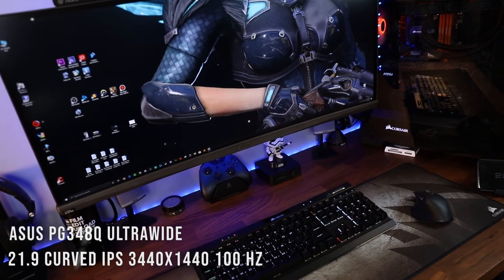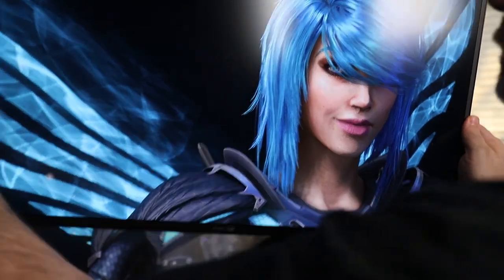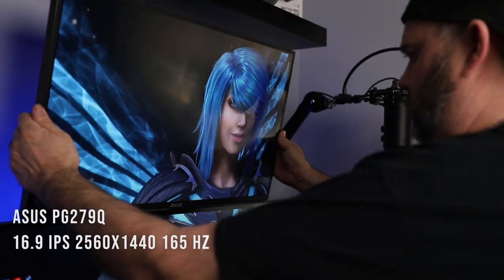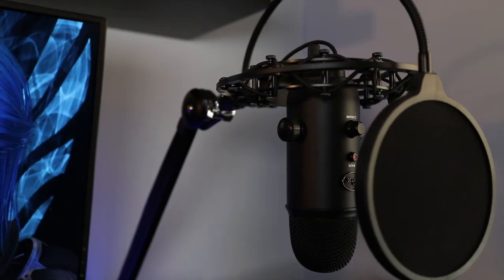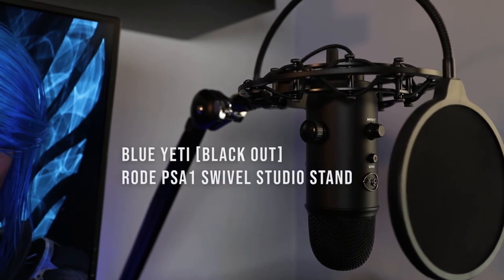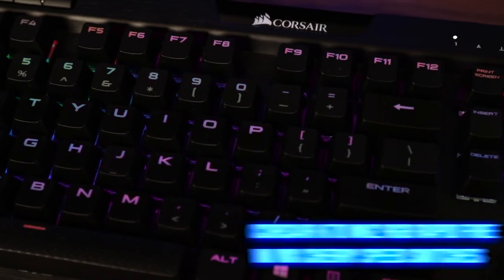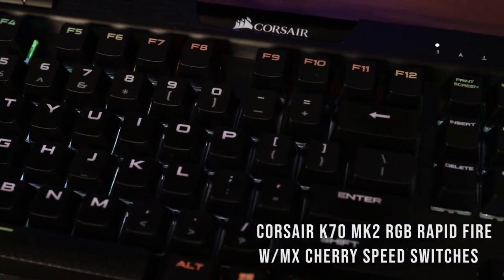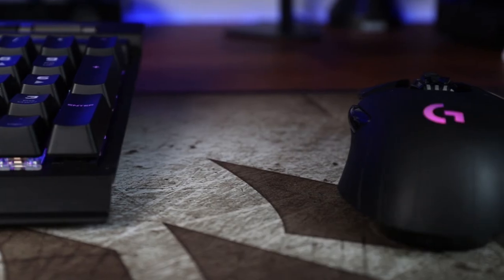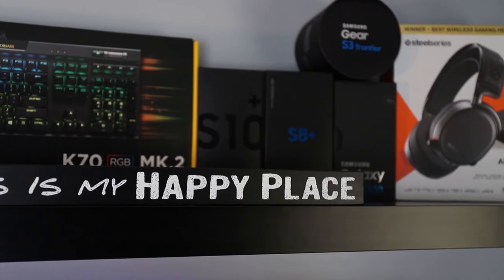For monitors, I have my 34-inch ASUS PG348Q. Sitting on top is my 27-inch ASUS PG279Q. The microphone is the Blue Yeti Blackout Edition, mounted to the Rode PSA1 swivel studio stand. For my keyboard, I'm using the Corsair K70 MK2 with MX Cherry switches. The mouse is a Logitech G903 with RGB.